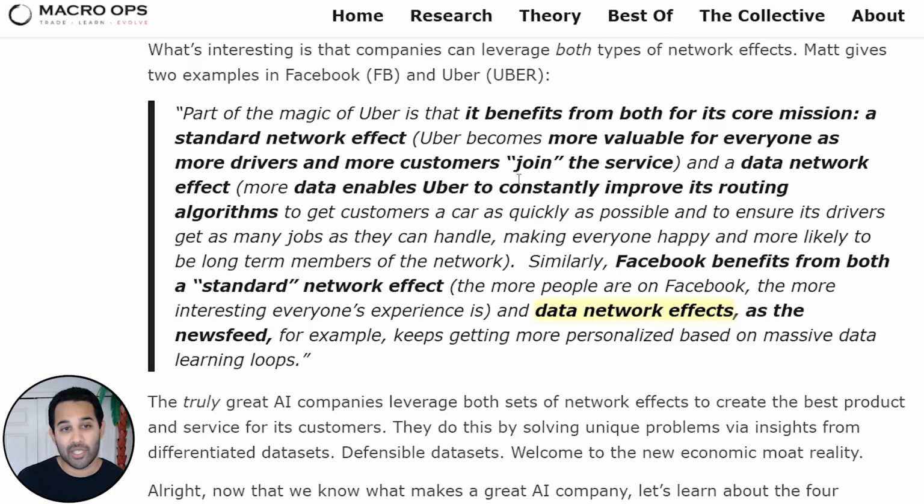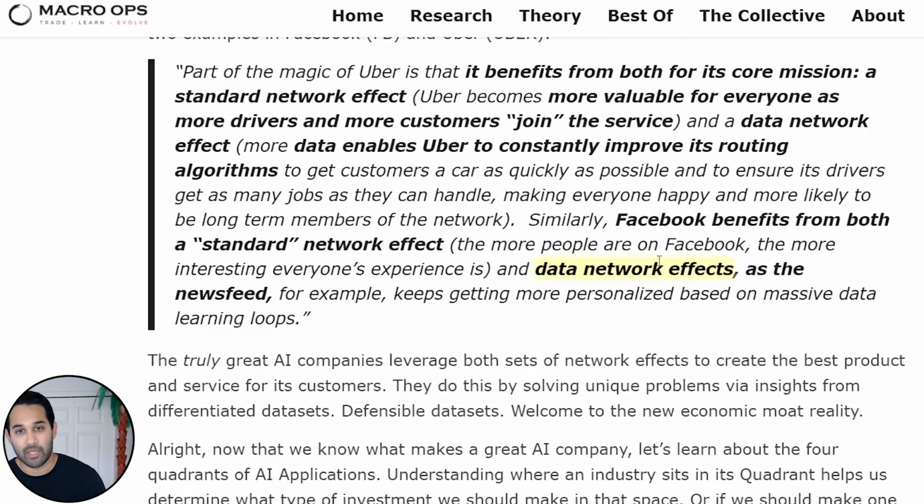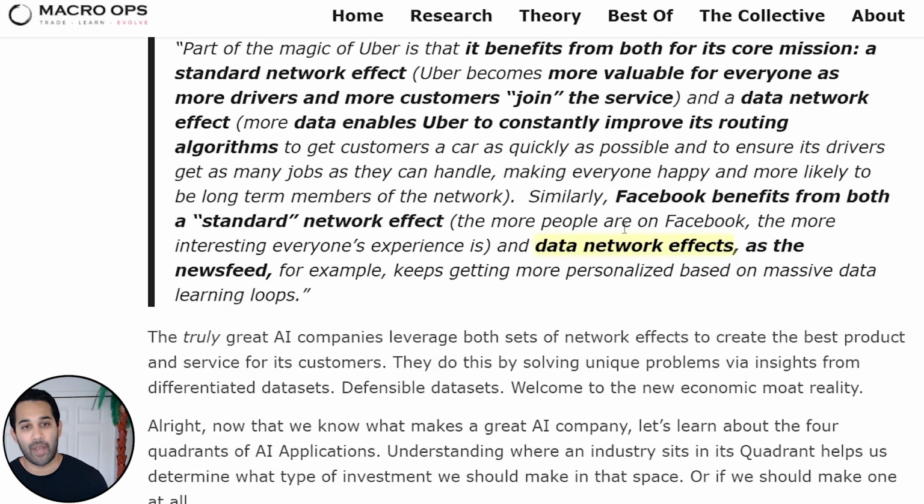But Uber doesn't just have the network effect, they have the data network effect too. And the data they're collecting enables Uber to constantly improve its routing algorithms. So customers get cars quicker, and it ensures that drivers get as many jobs as they can handle. And it makes everyone more happy and more likely to be long-term members of the network. Facebook is another example. They use both types of network effects. The standard one where more people are on Facebook, so you have more friends, so you got to be on there too.